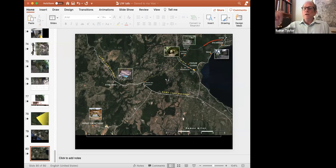And then often you will see measurements written in numbers along the edges of the properties. So again, I would emphasize the Romans were capable of producing very good maps, but they did them as rarely as possible.